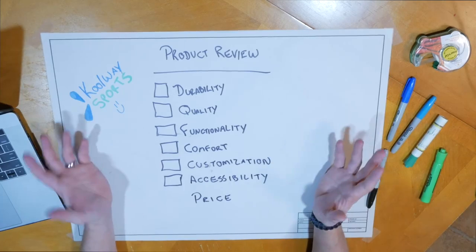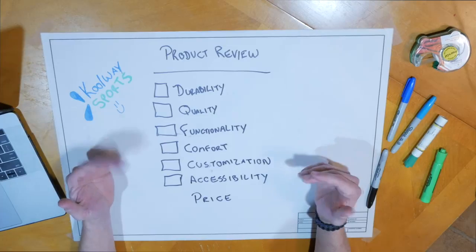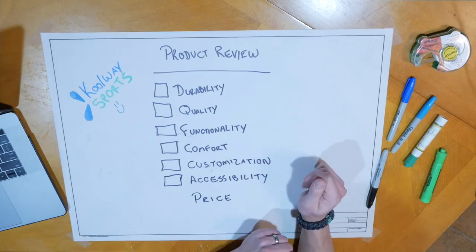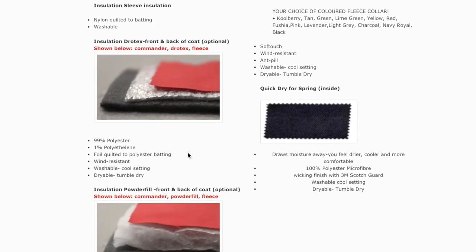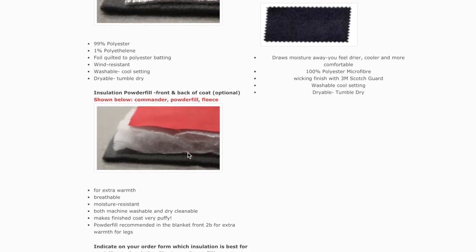Alright, so this is just a quick recap of the Koolway coat, and I want to go through our rating of some of the features that you can get with this coat and just the quality overall in general. As far as the durability goes, the fabric that these coats are made of is very strong, very durable, very sturdy, and at the same time it's also breathable.